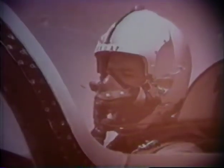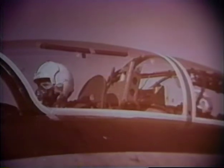Co-pilot, let's start the preparation for contact checklist, please. Roger. Bomb sight retractable cover? It's closed. Automatic pilot? It's off. Trim seat and pedals? Adjusted.